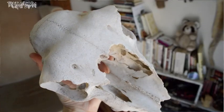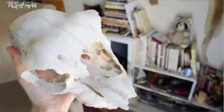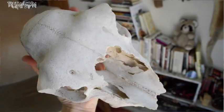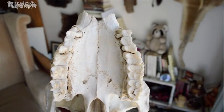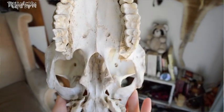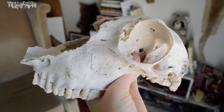Firstly, I just have this partial sheep skull. I do have quite a few sheep skulls in my collection, so this one will be used for art most likely. I already have kind of a design in mind for this. But this was, I believe, found by my brother when he was using his metal detector, and he gave it to me.